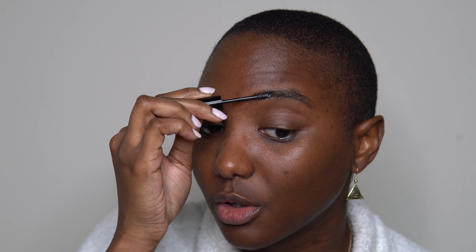Now sometimes if I'm doing a super glam look or I have to go model, because I don't know if you guys know this, I'm a full-time fashion model here in Houston. So if I have to go to a shoot and I know that I really want my makeup to be amazing, I will add a little bit of my lash glue to my eyebrows, and then I will add the NYX Brow Glue just to make sure that my brows are laminated down.